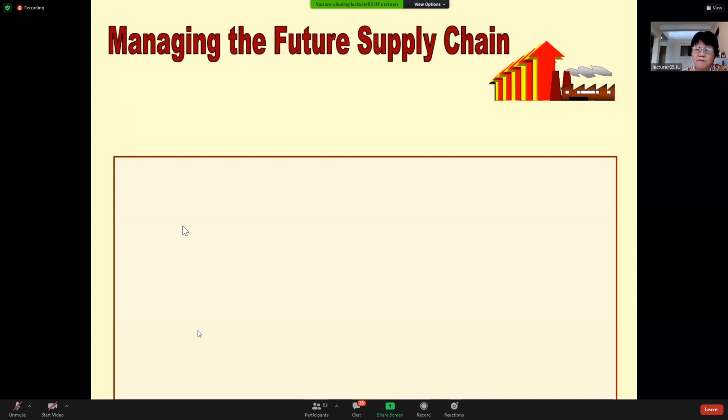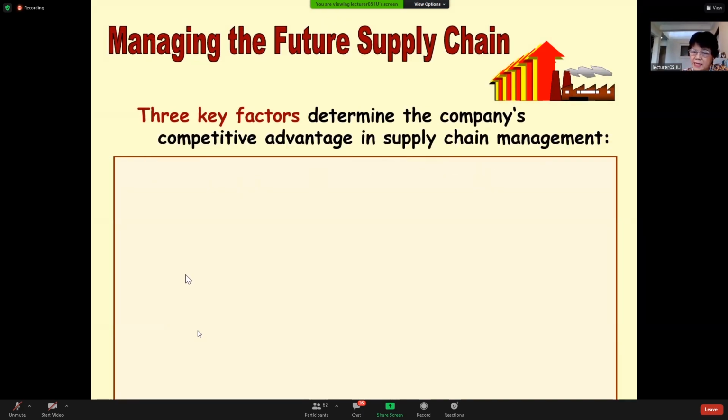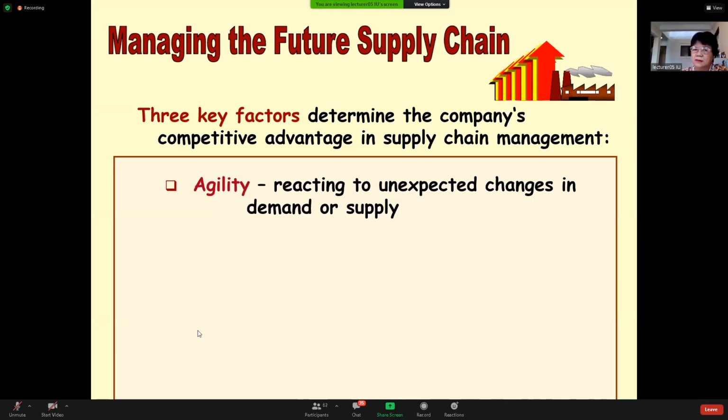Now, your job in supply chain is to manage the chain of supply. The future of supply chain management depends on three factors, the three factors that determine the company's competitive advantage in supply chain management. Number one, agility: how fast you react to change, either in demand or in supply. Agility is reacting to unexpected change in demand and supply.